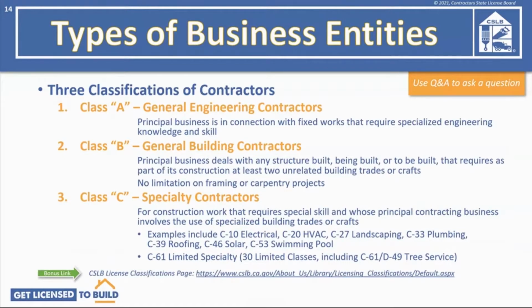In other words, a B contractor shouldn't take a prime contract for any project involving trades other than framing or carpentry unless the prime contract requires at least two unrelated building trades other than framing or carpentry. There is no limitation on B contractors to stop them from taking on projects that only include framing or carpentry.